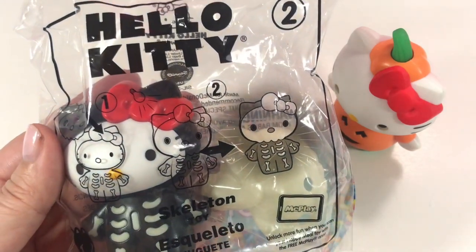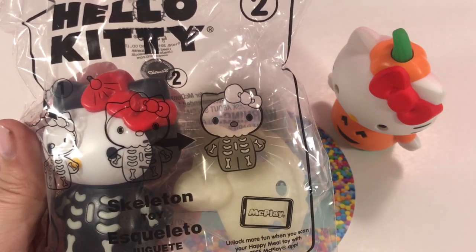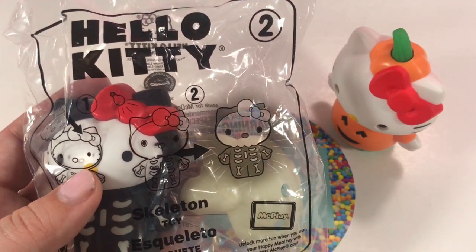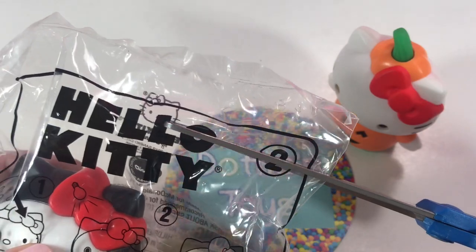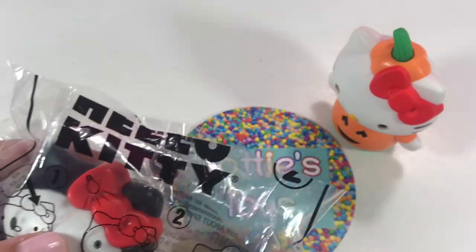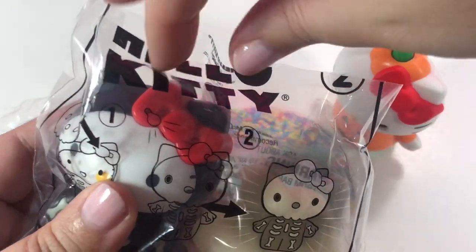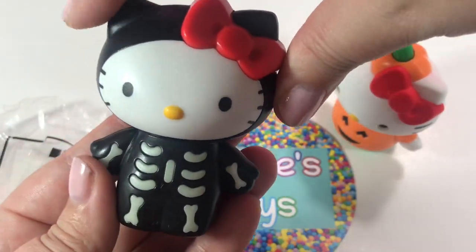All right, this is number two. It looks like Hello Kitty is a skeleton, and it looks like it's glowing, so I wonder if this is glow in the dark. We're gonna check it out. And the second Hello Kitty fact is Hello Kitty actually has a twin sister. Her name is Mimi and she is a Scorpio. Oh, that's so cute.